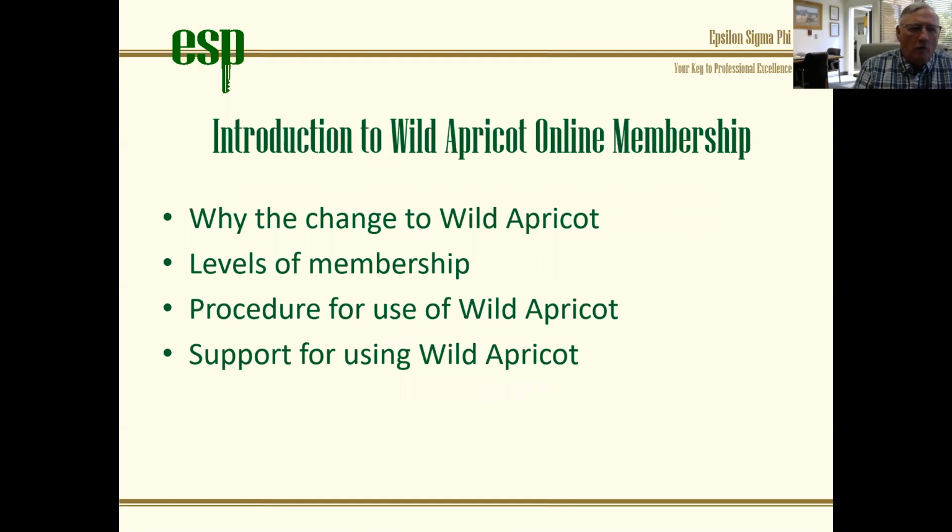We're going to talk about a number of items, but the first four I really want to cover are: why we made the change to Wild Apricot, levels of membership, which is a little different term than what we're used to. Basically, it's different types of membership. Then we'll cover the procedures for use of Wild Apricot, and some of the support that's available for you in using it.